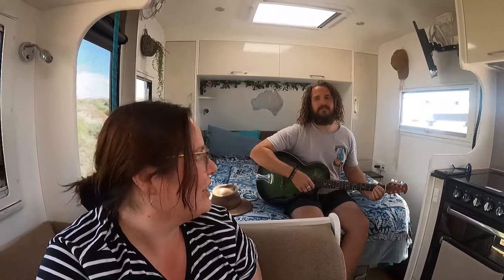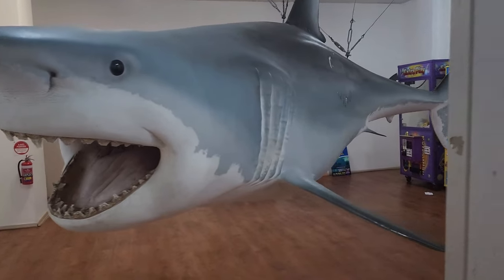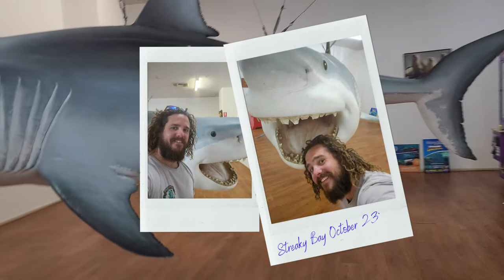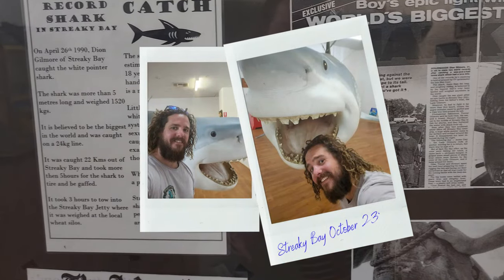That's like a tribute to it. So at the Shell Roadhouse, you go for fuel and you just walk inside, and you go down the hallway to the toilets, and it opens up to this big room, and they've got a replica of a big great white shark. 5.2 or 3 metre shark. I can't remember. It was massive. The kid was 21 when he caught it.